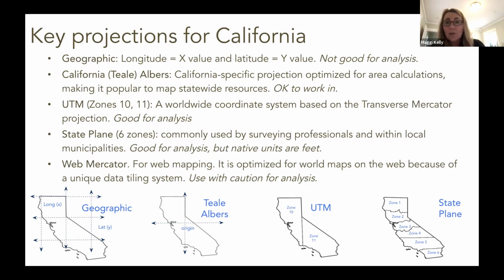There's another one called UTM, which stands for Universal Transverse Mercator, and that splits the Earth up into these gores, these vertical strips around the globe. And we happen to sit half of our state in zone 10, half of our state in zone 11. UTM is used globally. It's very good. It's a really terrific standard projection, great for analysis.